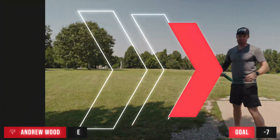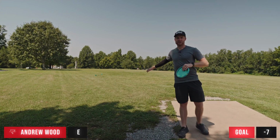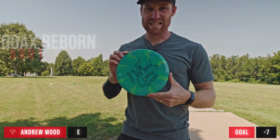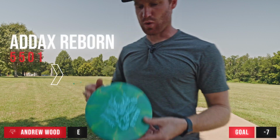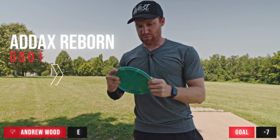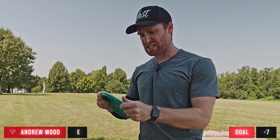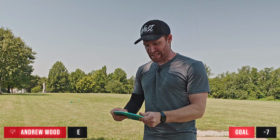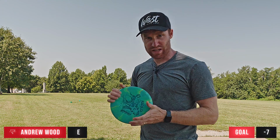Let's get into it. All right, hole 1, place 315, straight ahead, basket is just slightly downhill. We're gonna start off with this disc, the Addicts Reborn, 5501 on the flight numbers. Feels pretty similar, I would say, to something like a Buzz. I'm expecting it to be straight with just a little finish at the end. I think this is called the Lava Plastic, but it's sort of like your swirly ESP.